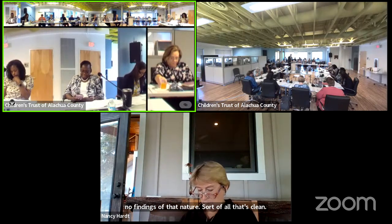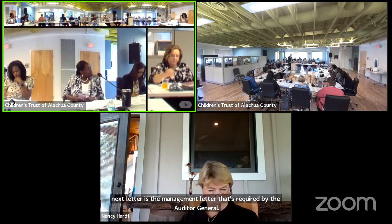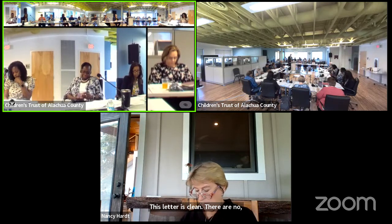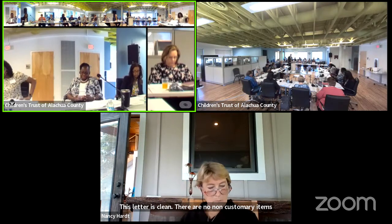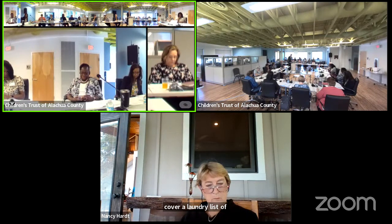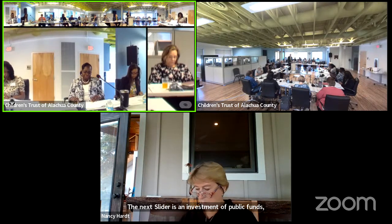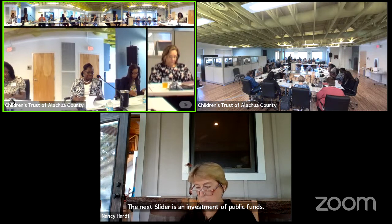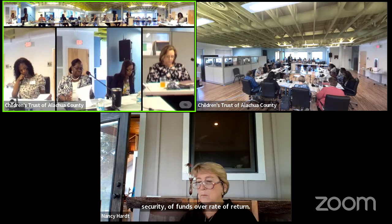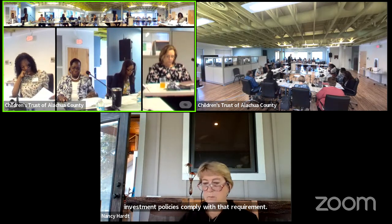The next letter is the management letter that's required by the Auditor General of the state of Florida. It requires that we cover various items. This letter is clean. There are no non-customary items to report. So the Auditor General just requires that we cover a laundry list of items to comply with Florida statute. The next letter is an investment of public funds letter. So Florida statute requires that you prioritize security of funds over rate of return. And so this letter indeed indicates that your investment policies comply with that requirement. So another one we're required to issue in Florida on a governmental entity audit.